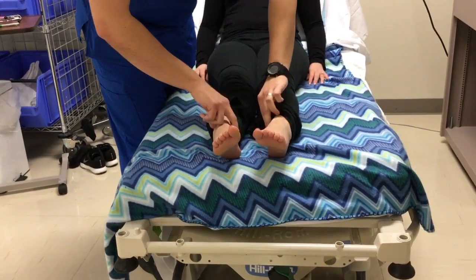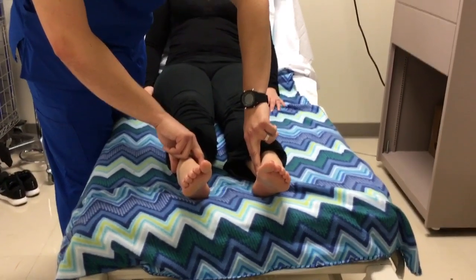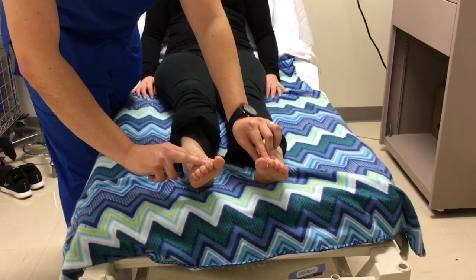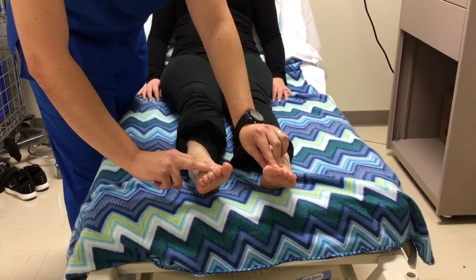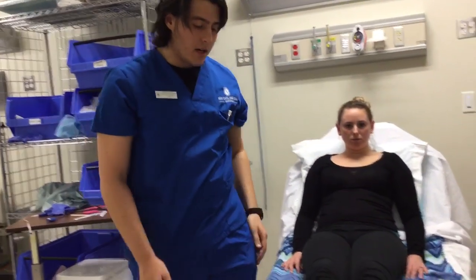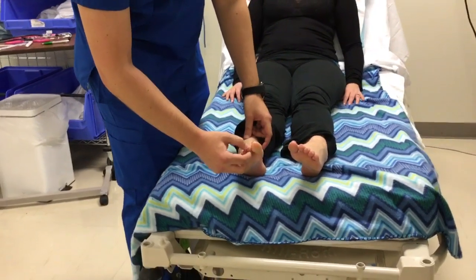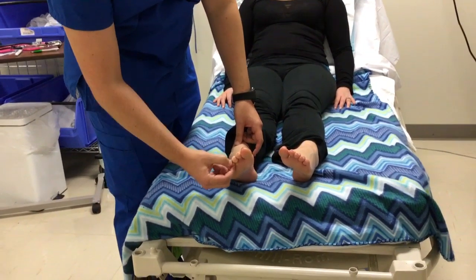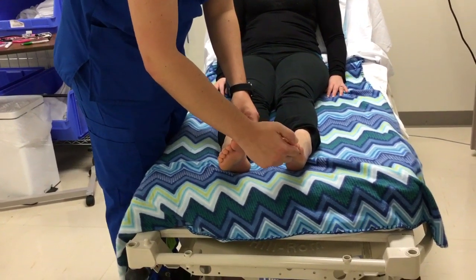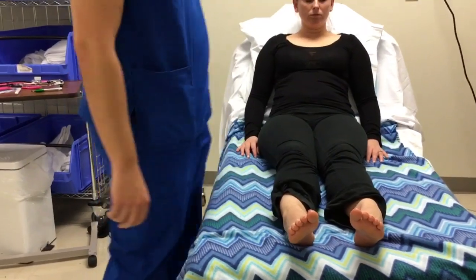Then check the tibial pulse, back here, in the inner part of the foot. Okay, pulses are noted. And the same thing here, this is the pedal pulse. And the pulse is noted strong. All are equal and bilateral. While we're down here again, she does have nail polish, but we can check for cap refill. Okay, good. And same thing, no pitting edema is noted.